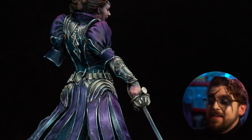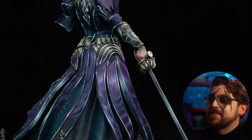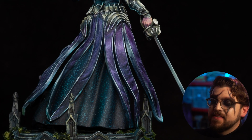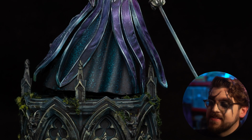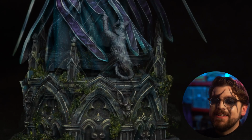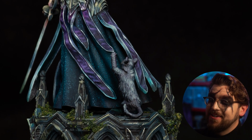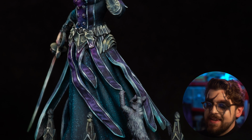There's like filigree on her fabric. All of the metals have been rendered in non-metallic metal, which isn't my preferred choice of metallic, but for this kind of painting, it works so, so beautifully. The stonework on the base and the moss is just really, really lovely, very believable, and as a bonus, there is a distracted familiar, a cute little cat playing with her tassels. Very cute, very impressive. I'm going to give the composition a 10 here.